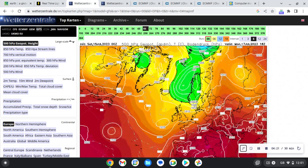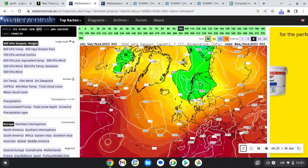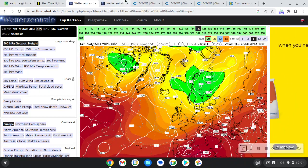After that, we keep the cooler winds back south, and then the storm's gone at that point, so we won't go any further than that. Okay, let's have a look at the diagram there.